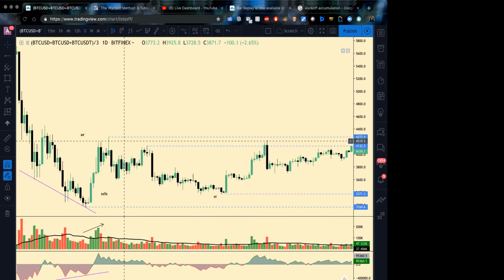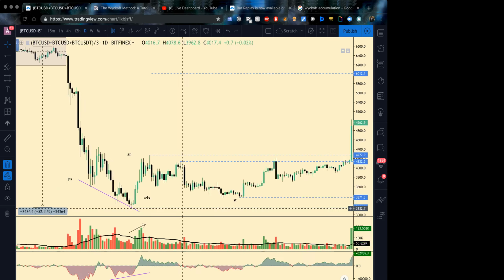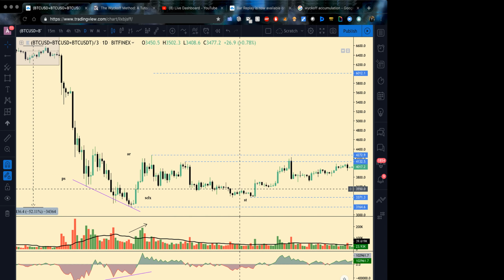The visibly obvious accumulation can be shown by two things. I'll show you one. Here goes the consolidating volume, right? Whenever you see a period of consolidation, sideways pressure, you will not see that much volume. Volume will be low when price goes sideways, right?